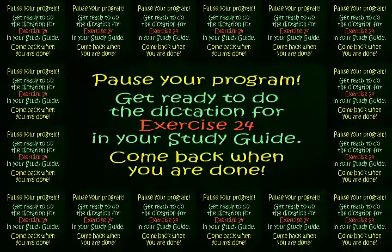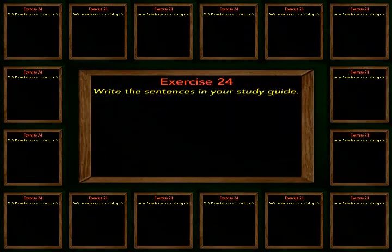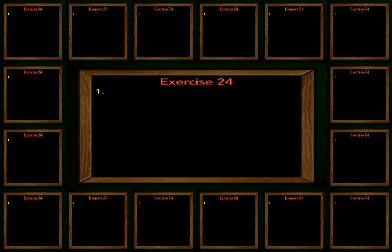Now this exercise is a dictation. I will read each sentence 2 times. You must write each sentence in your study guide. So put your program on pause, get your study guide, and return here for the dictation. Okay, here's your dictation. Write these sentences in your study guide. I'll repeat each twice. Number 1, the teacher uses chalk, an eraser, and a whiteboard.